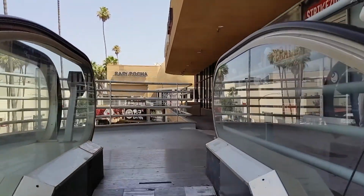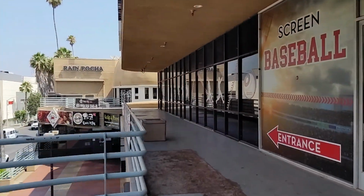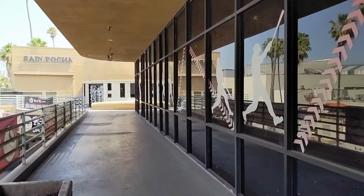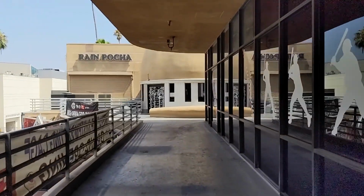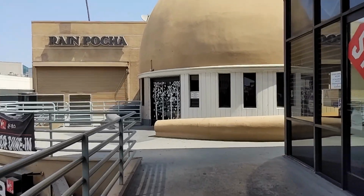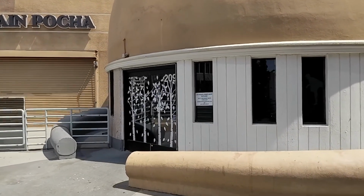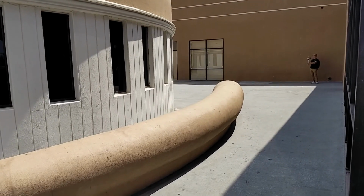So if you want to see the Brown Derby in LA, you want to see the original Brown Derby, you gotta come to this little strip mall. Well, look at that, actually. From up here, it's not quite so sad. You can see the brim of the hat. Well, what's left of it anyway?